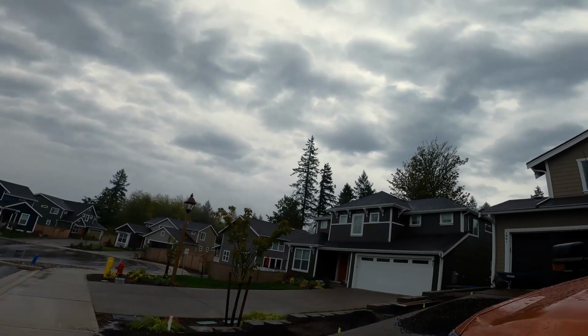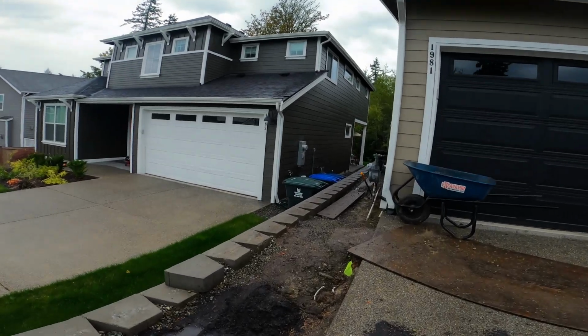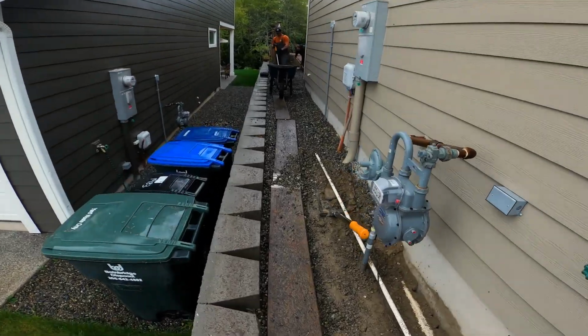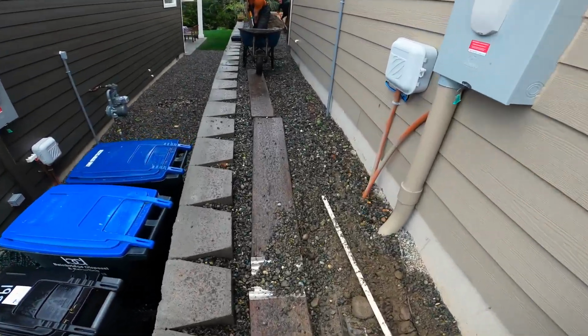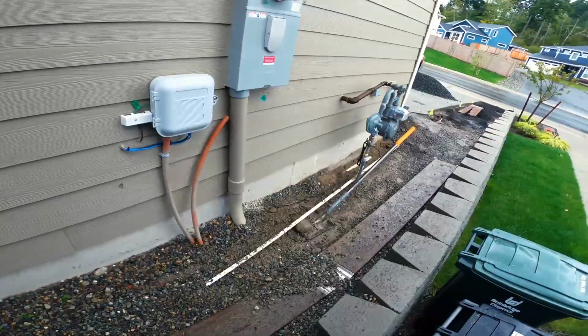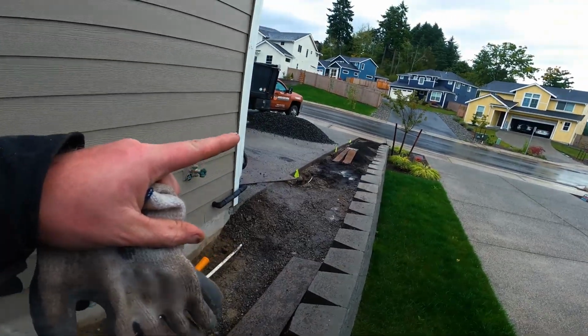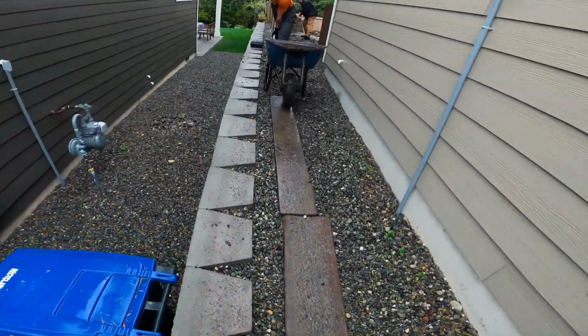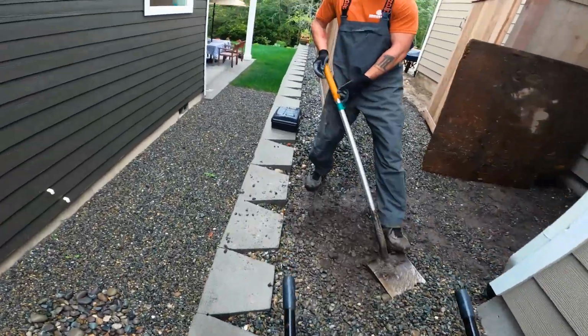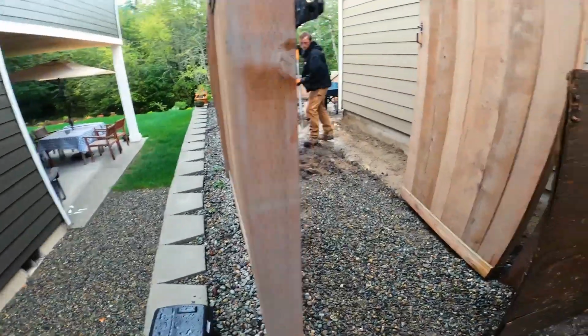Beautiful day out here, just trying to work in the rain. We got a nice little lull for right now. Rusty and I are working on digging all this down and getting it ready for our base gravel. See on the driveway there, we're going to have a row of plaza pavers through here. Unfortunately, this area is only about 3 feet wide, so Rusty and I are doing that.